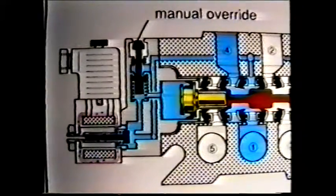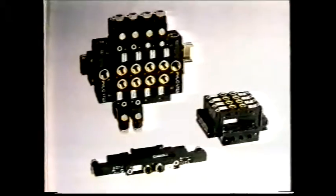On automated pneumatic systems, there are other valves known as control valves. Nowadays, control valves usually come in the modern form of modular sequencers, which are designed to be compactly stacked on racks.